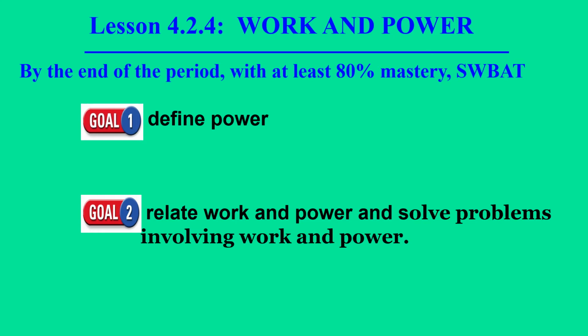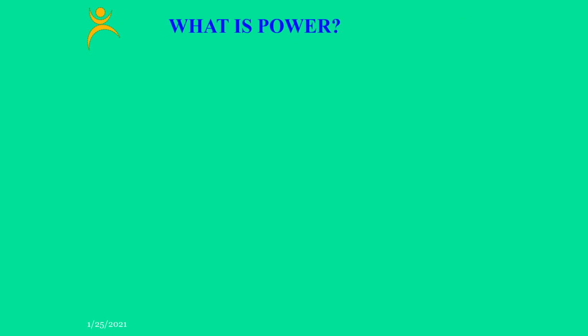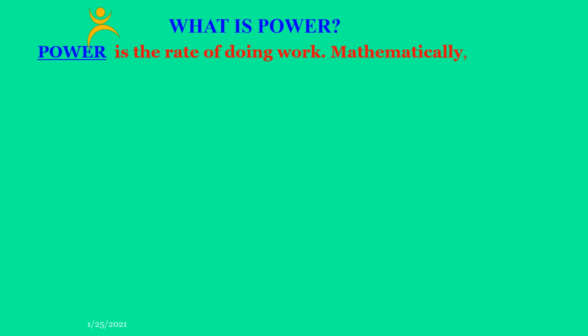By the end of the period, with at least 80% mastery, students will be able to define power, relate work and power, and solve problems involving work and power. What is power? Power is the rate of doing work.